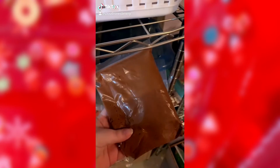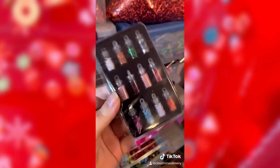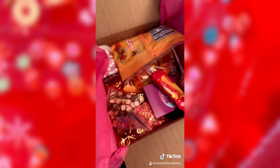Let's pack another order. So they ordered some clay, some sprinkles, some custom foam beads, charms, all the good stuff. Basically everything you can think of in the shop. I can't wait to see what they make with all these awesome supplies.